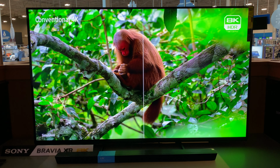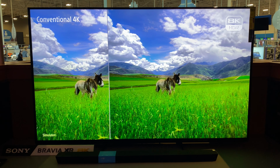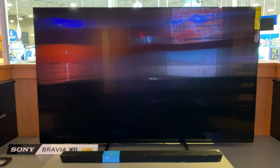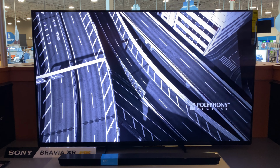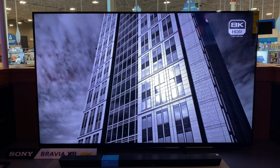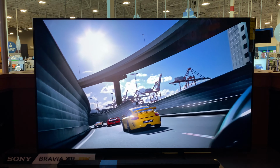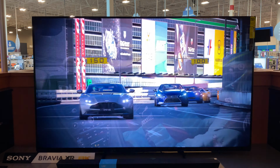Now, comparing it to the Sony A90J, I had to see them side by side, but looking at the Z9J is pretty amazing. Right now, if anyone is curious, I am capturing this on my iPhone 11 Pro Max, so it's not the best quality, but seeing this in person, the image, the detail, it definitely pops with this Sony Z9J.